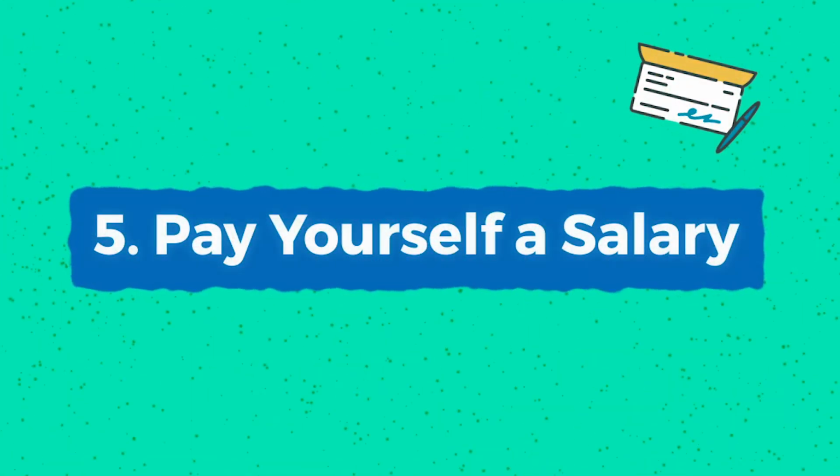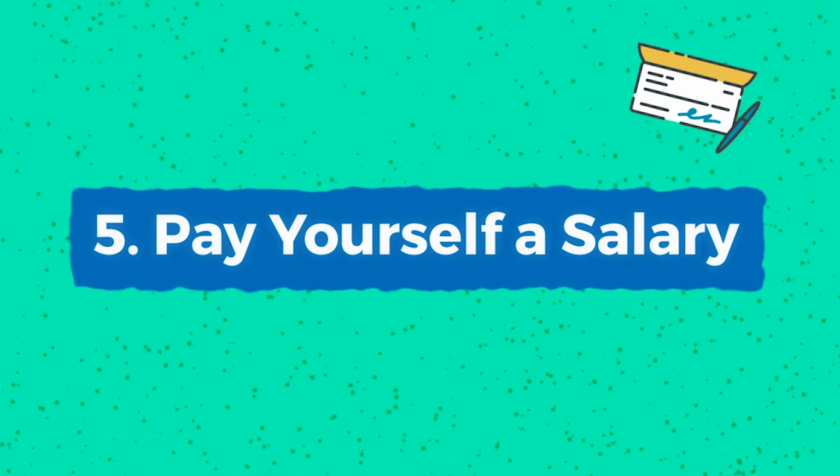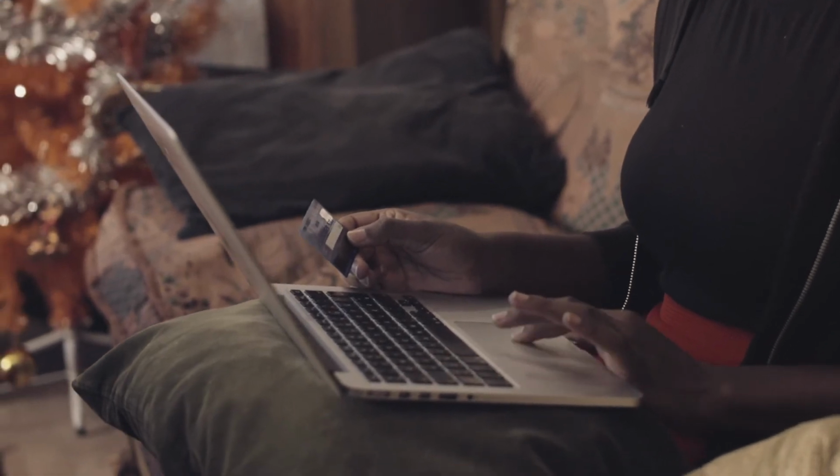The fifth strategy is to pay yourself a salary. And remember when I said to deposit the money you needed inside your checking account in step 4? Well, that's essentially the same thing as paying yourself a salary. And this is pretty phenomenal because before, while you were living off of fluctuating income, now you technically have a steady salary that you'd be paying yourself every single month.